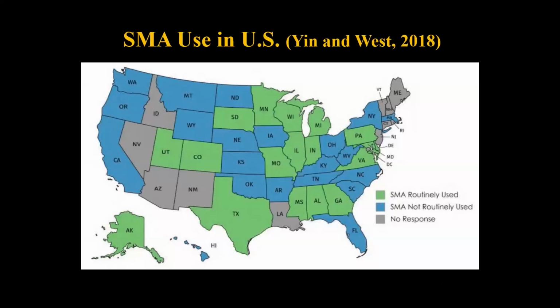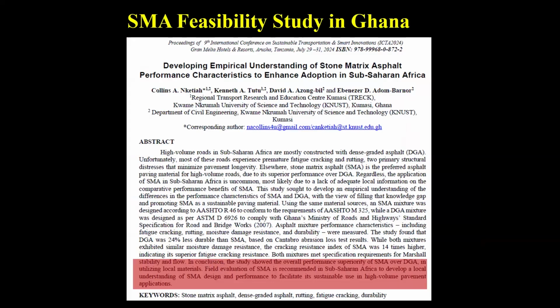All right, so on this map, we see how popular SMA is in the US. All the green and the blue shaded states are using SMA. It is even more popular in Europe, where it originated. And so we are trying to develop some local understanding of how the SMA will compare with our typical dense graded mixtures, and we published this material. So we came to the conclusion that in the overall scheme of things, SMA provides superior performance compared with the DGA, which is actually a corroboration of published information. But here we used our local materials and we went through the mix design process, and we have ascertained that yes, what is published out there also works in our system.